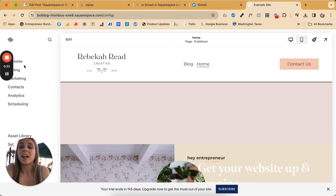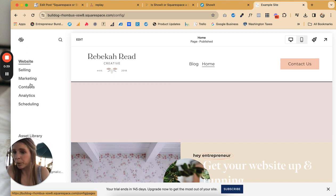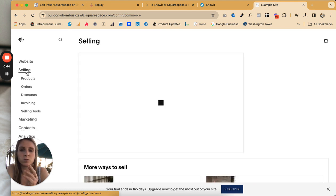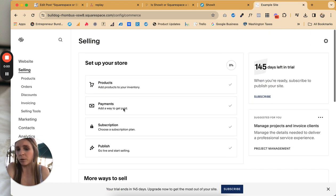One of the things that I love about Squarespace is everything is integrated. You don't need any extra plugins or anything. So if you want to have a shop, boom, right there. You can do selling, add a shop. It is very similar to how the Squarespace website is set up. So if you know how to create a Squarespace website, you're going to be able to add a shop, no problem.